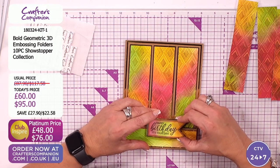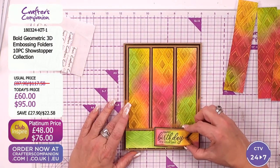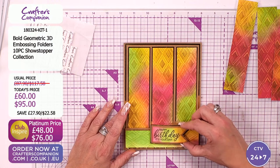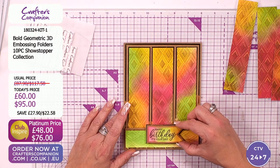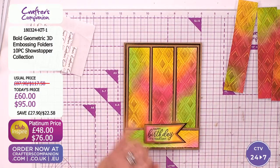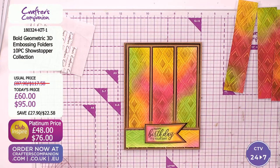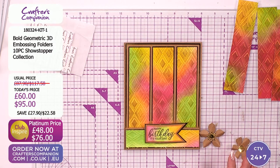I'm debating where to put my sentiment, so I think I might come about there. In fact, I'm going to go around there, that's it. I've just used the same colours on my sentiment and then created a little bit of a tail using this. But again, I've got to add a bit of florals, so I've just done it using the floral creations again.